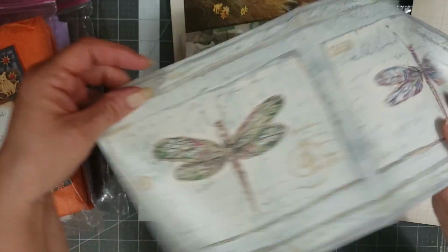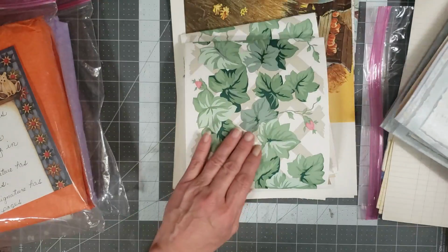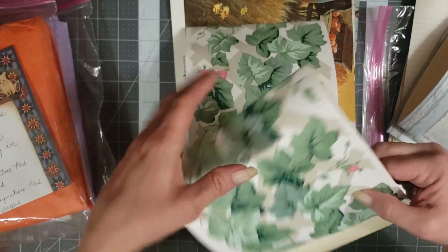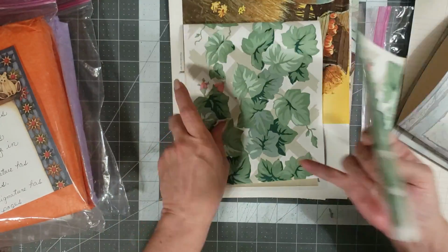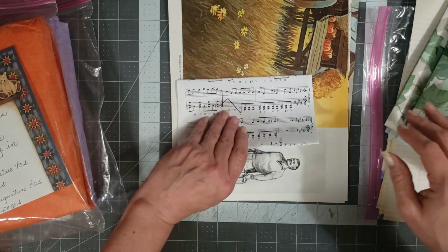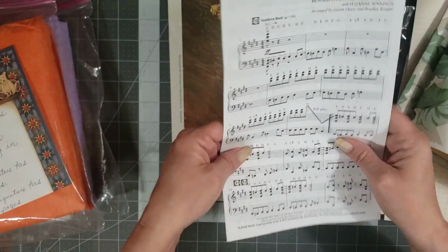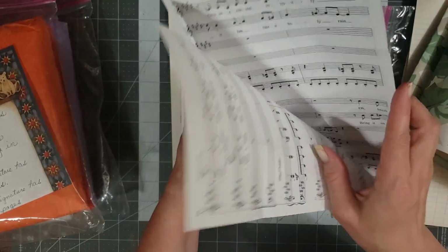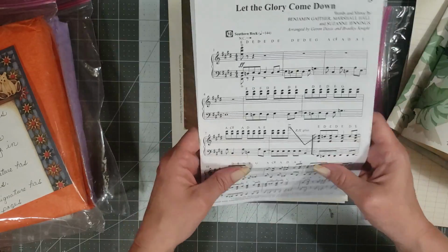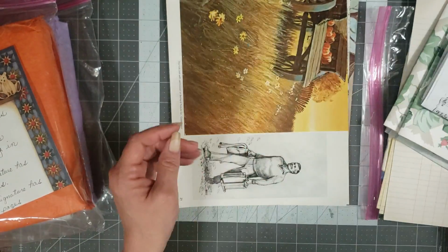Oh, look at the different colored ones. Oh, these are gorgeous. Love that. Oh, and look at the ones with the vines. Won't that look cute in a farmer house, farm style journal, or even a shabby chic journal? Those would be good for both. And then we have some music paper, "Let the Glory Come Down" by Benjamin Gaither. Oh, I know this song. Super cute. Thank you. These would make really cute envelopes folded just the way she's got them, wouldn't they?